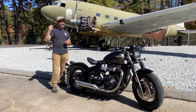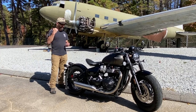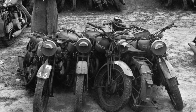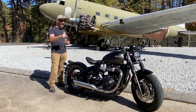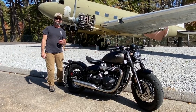Servicemen, sailors, soldiers, other branches of the service, all different types of service within those branches, men, and I guess some women too, came back after the Second World War, and the United States had a surplus of Indians and Harley Davidsons and other brands of bikes that had contributed to the war effort. And soldiers would come back and buy these bikes for a few hundred dollars, sometimes max.